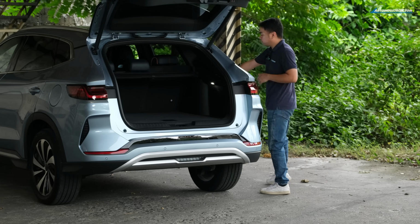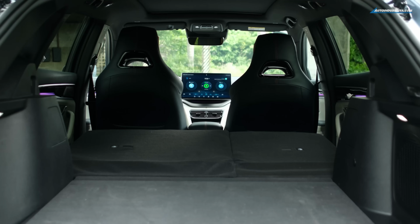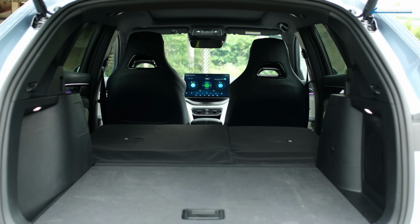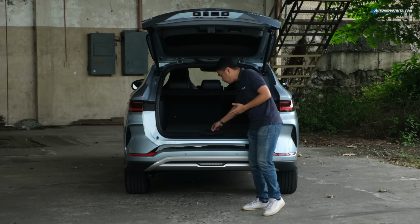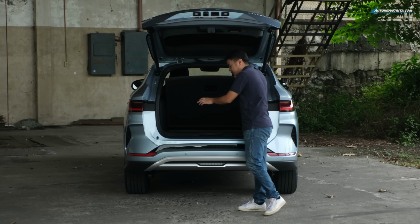Now you can fold down the rear seats by using a lid over here. And as you can see, it's pretty flat. In this configuration, you can load things up to 62 inches long. Now underneath, you won't find a spare tire here. You only have a tire sealant and your tire inflator.